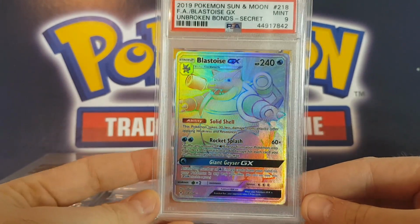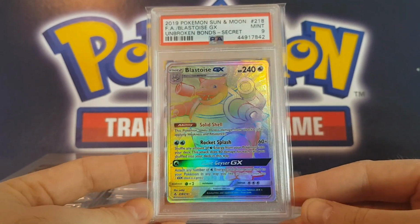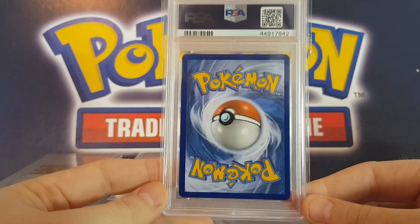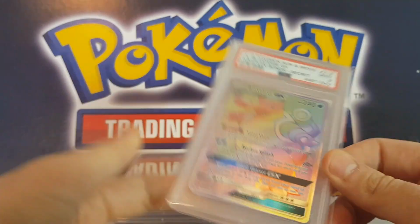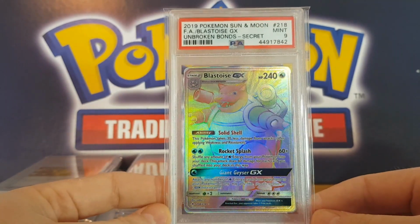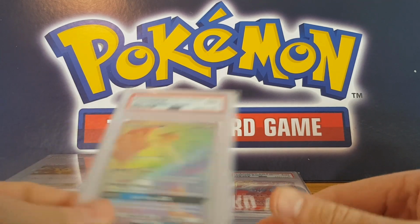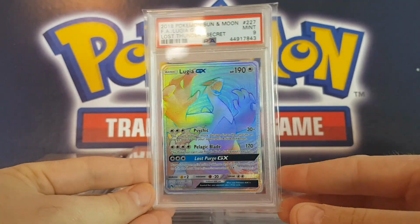So you're going to see a lot of Blastoises in these videos. Lovely Blastoise, PSA 9, in Broken Bonds. I thought they were quite cheap at the time, so I picked up a whole bunch of Blastoises, and yes, I think even the PSA 9 is worth about $70. So nice Blastoise there.